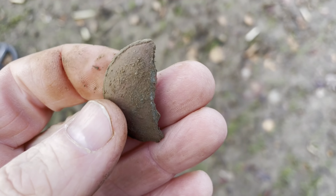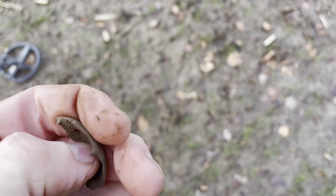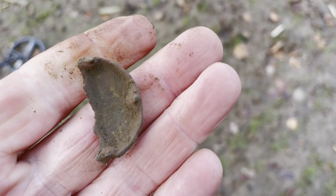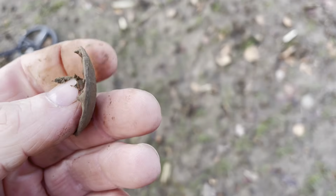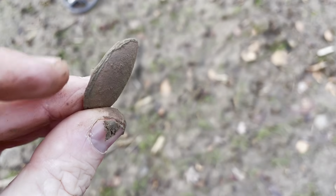I just had this one up on a 50. It's half of something and half of nothing. I don't know what it is. To try and wash it up. It's got all these sort of things here that go on to something, but what it is, God only knows.